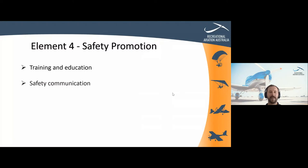Finally, after breaking down change management, we're looking at element four of the SMS. I don't want to drill down into this too much, but that's just the safety promotion. There's no point in building these processes and procedures and really thinking about safety if that then gets put on a document, on a shelf, and nothing further is done about it. How can you get your staff involved in ensuring that this is an evolving system, and your students as well?